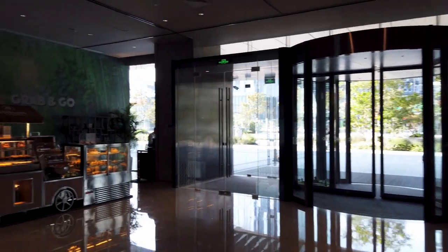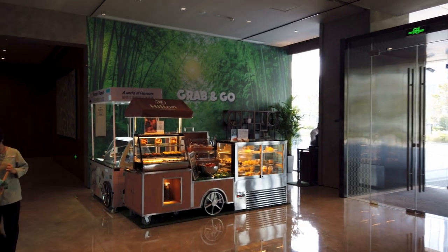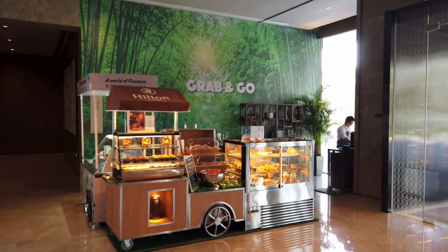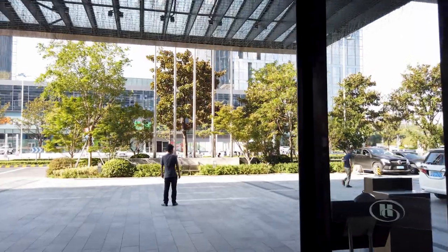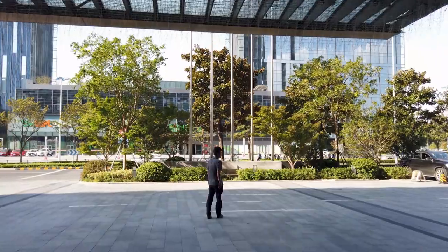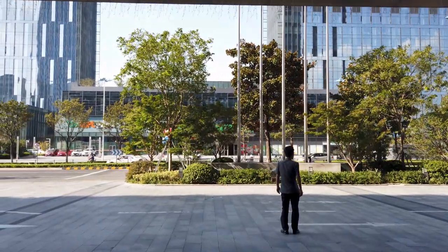They kind of added this grab and go thing over here too. Get you little dumplings or fruit tarts or anything you want. Okay, let's go check out outside. A little bit breezy today, so forgive the extra wind noise if you hear any.